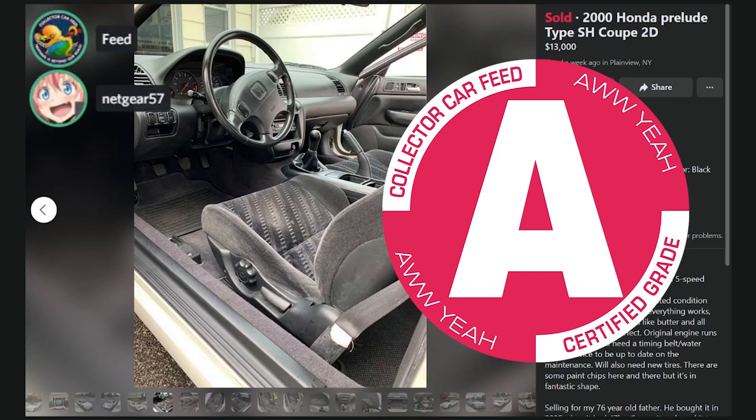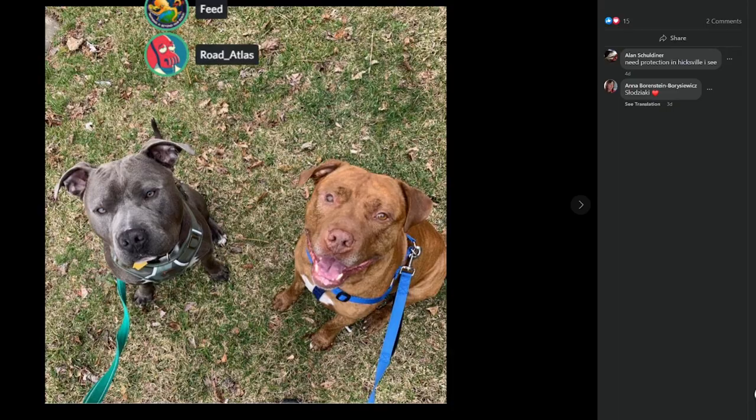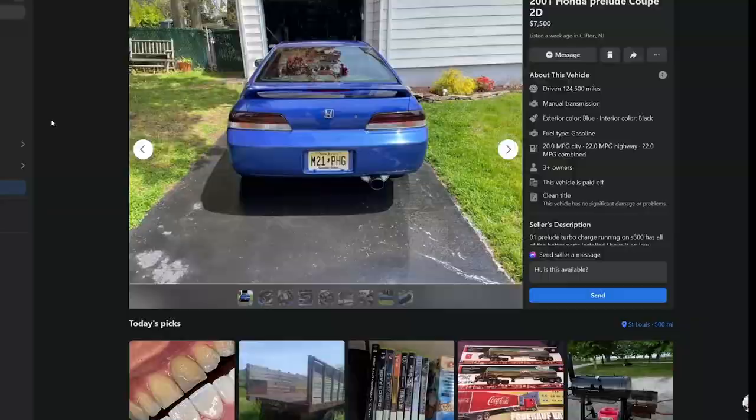Let me see their face. These are the only two pictures we can see. Zoom into the dog's eye. He's one of those. Enhance. Cool color on this one.